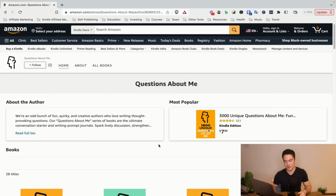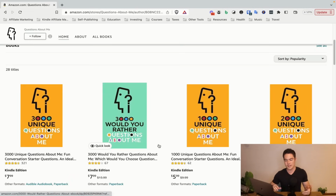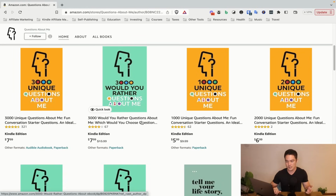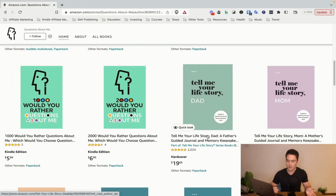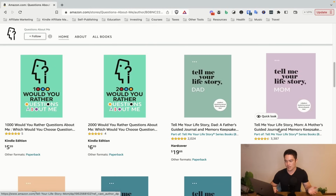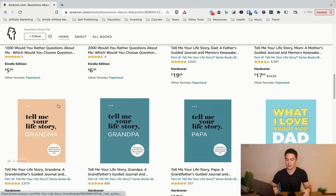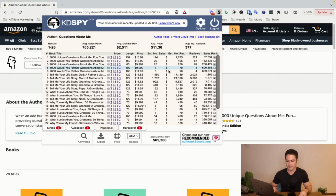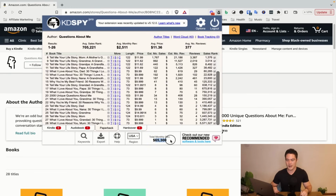And finally, this brand specializes in making these kind of books. You can see that they basically only have books about me, unique questions. We have Tell Me Your Life Story. So it's a guided journal for dad, for memory keeping. Tell Me Your Life Story Mom. So this one's a guided journal for mom. So they basically have one for grandma, grandpa, and different target audiences. And if you look at Katie Spy, you can see that this brand is doing $65,000 a month in revenue. So it is doing phenomenal.